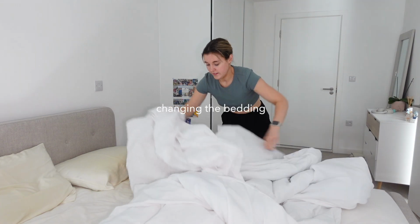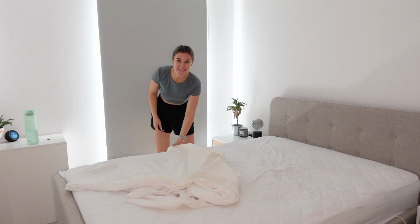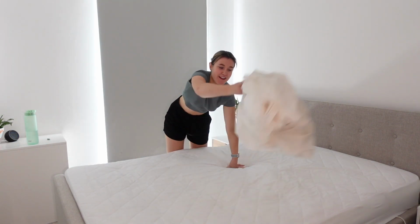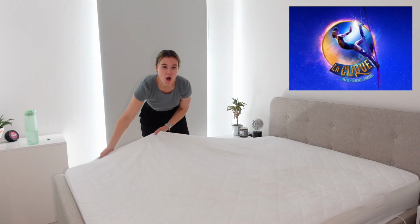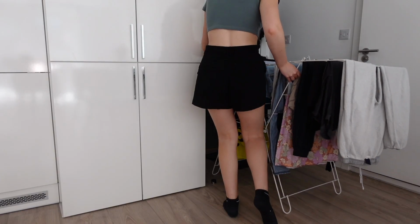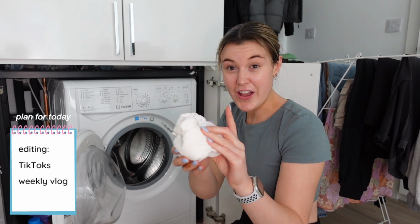Went to Aldi, got all the food shopping. And then Meg's just invited me on Wednesday to go to an event that she's been invited to in Manchester. How freaking excited! It's like a circus comedy thing, so I'm bringing you guys along as well. I feel so excited. Plan for us today is just literally editing, do some TikToks, probably start editing this video.